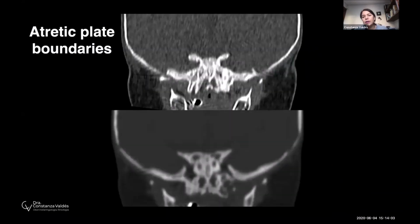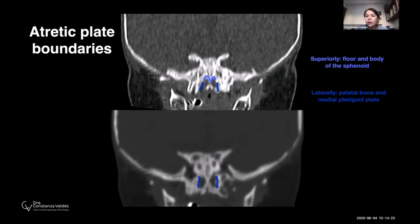And it's very important to see the atretic plate boundaries. Superiorly, we're going to see the sphenoid, the body of the sphenoid and the floor of the sphenoid. And it's very important because we can elevate our dissection up when we drill this bone. Laterally, we're going to see the medial pterygoid plates. Medially, we're going to see the vomer, and inferiorly, we're going to see the portion of the palate.